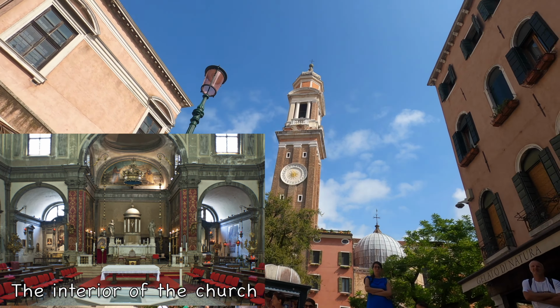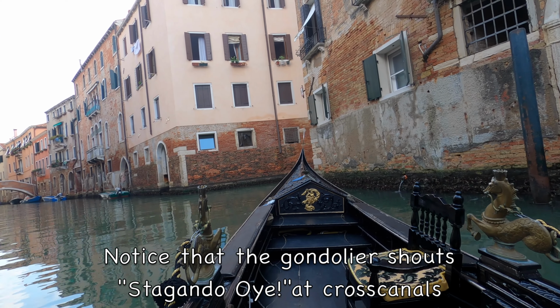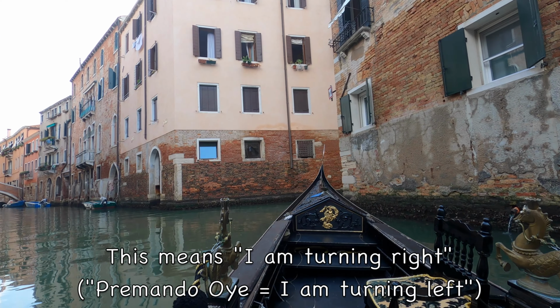Now listen to the gondolier as he comes to a cross canal. So he shouts Tagando Oi, which means I am turning right. This is to warn other gondoliers coming from the other side to keep away and prevent collisions. I think he's shouting in case there was another boat coming.